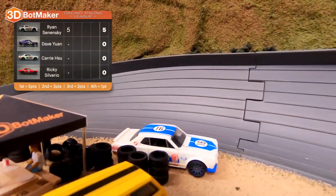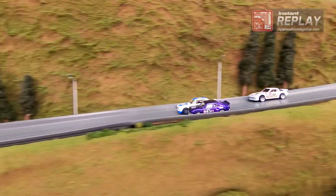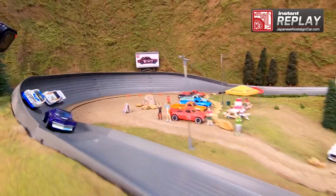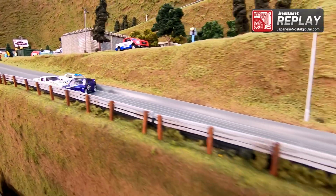That is a huge advantage for Ryan Sinensky. Man, he was a lucky duck on that race. If Ricky Silverio didn't come through with that hit, I don't think he would have finished. It was a good race up to this point right here. Dave Ewan understeers coming out of 2. Kerry Shu bumps into his back end. Ryan Sinensky on his front bumper.